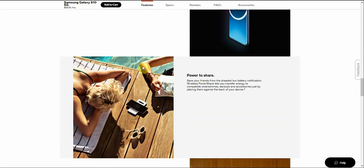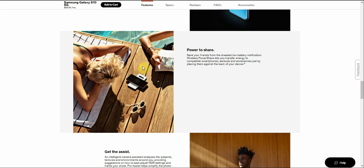Power share. It has the wireless power share feature on this one as well. Save your friends from the dreaded low battery notification. Wireless power share lets you transfer energy to compatible smartphones, earbuds, and accessories just by placing them against the back of your device.